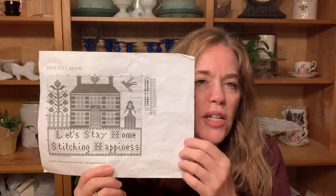Okay, the next one also is a freebie stitch by Samplers Forever, and it's called Let's Stay Home. And this was done in 2020 when there were many designers who were doing the free, oh man, what did they call it?